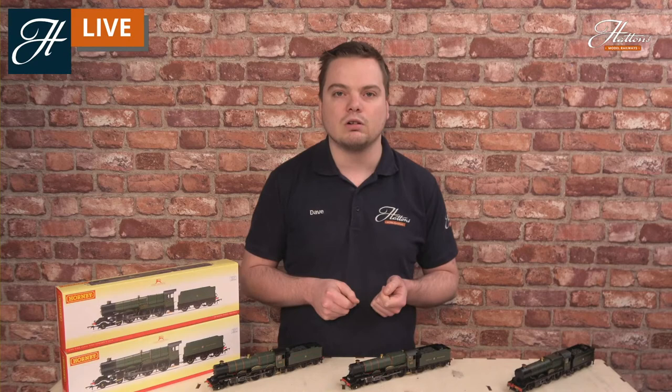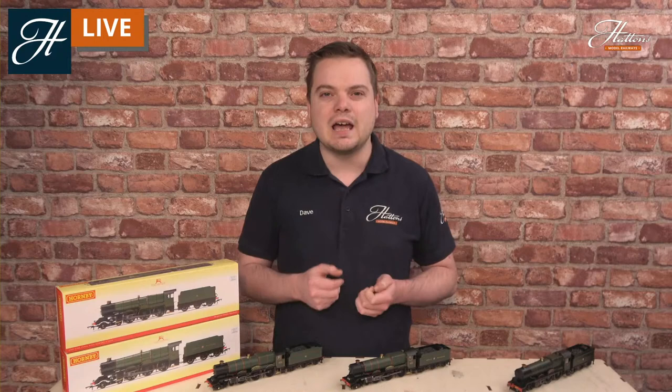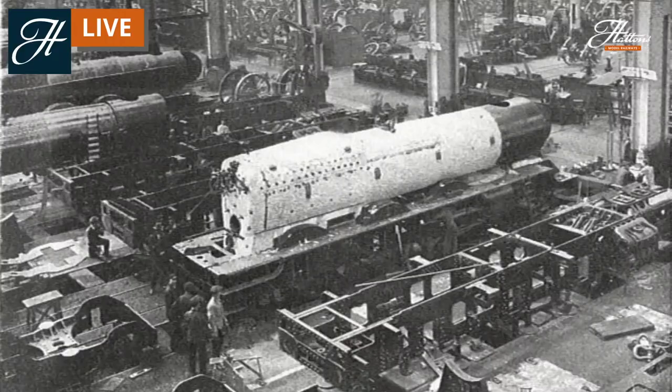Larger cylinders than had ever been seen before on a Great Western locomotive, and also a boiler pressure of 250 PSI. Again, something that was relatively unheard of when it comes to 1920s locomotives. So these locomotives started to be constructed. The first was started and commissioned in late 1926, arriving onto the tracks in early 1927.